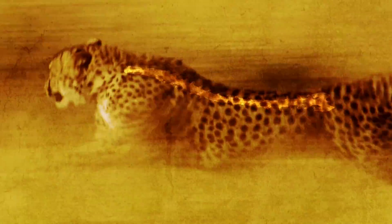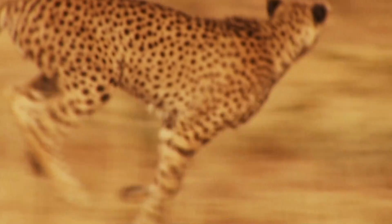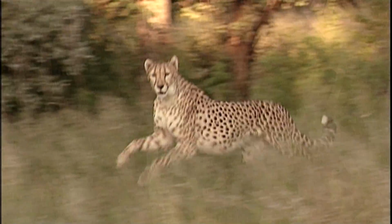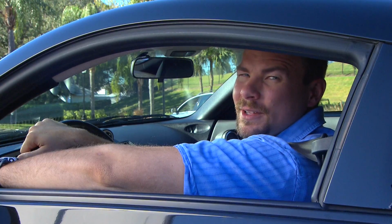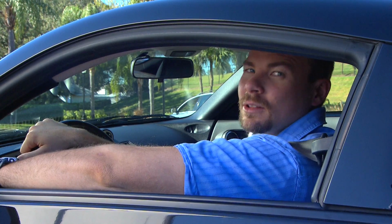Big strides. The cheetah spine is extra long, super flexible, and easily the most muscular part of their body. It's the spine that allows all 4 feet to leave the ground at once. In fact, cheetahs are actually airborne half the time they're running. Yes, it turns out that all that power comes at a price. To run at full speed, cheetahs generate heat. A lot of heat.